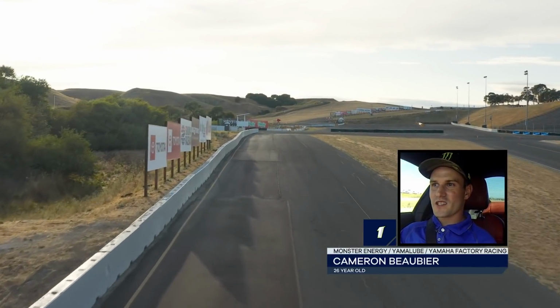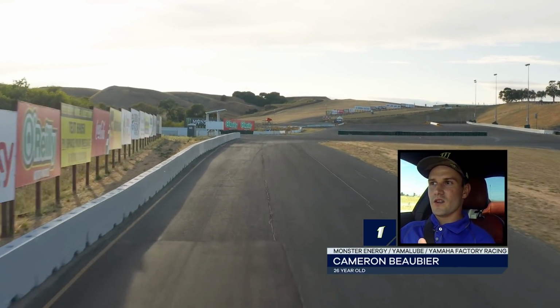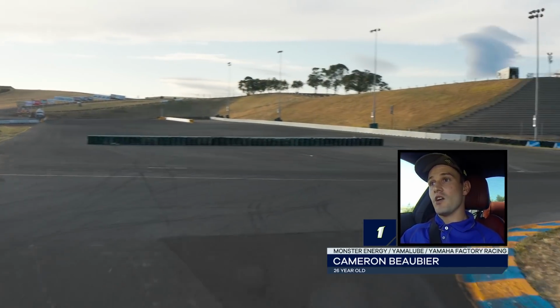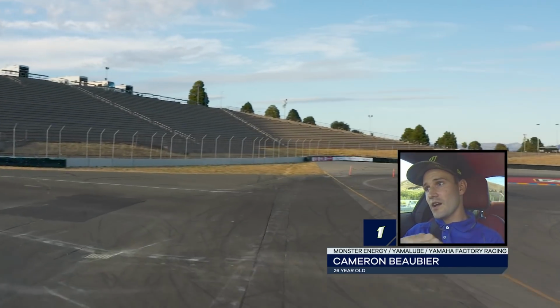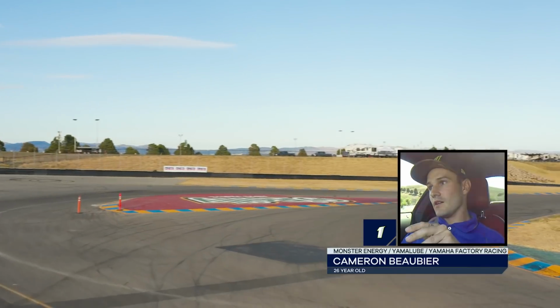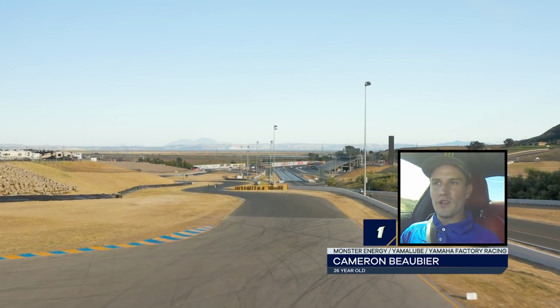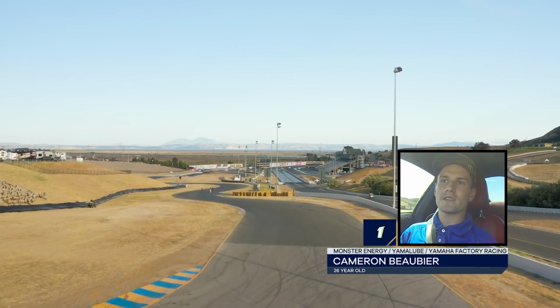Here, it's pretty much the only corner where you want the middle of the corner to be pretty slow. You want to make up a lot of ground on the brakes and a lot of ground on the exit because it's a double apex corner. You don't really want to roll through the middle at very fast.